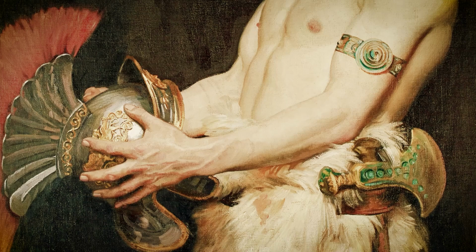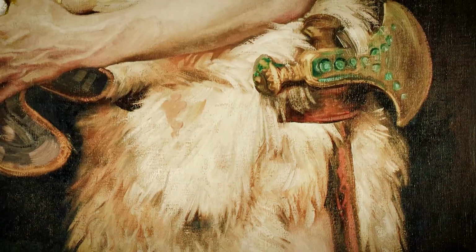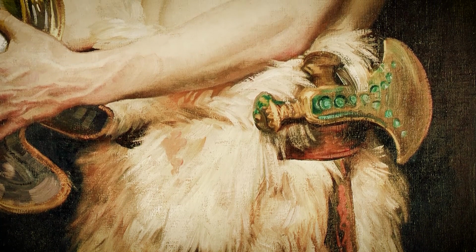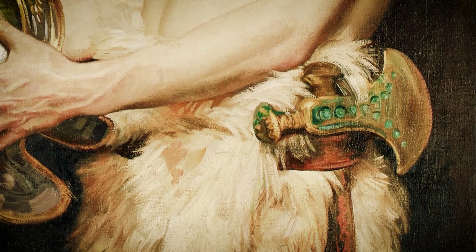This material contrast extends to the warrior's fur or feathered garment, which introduces another textural element that ties him to the natural world, while simultaneously suggesting his own culture's sophisticated understanding of adornment and status symbols.